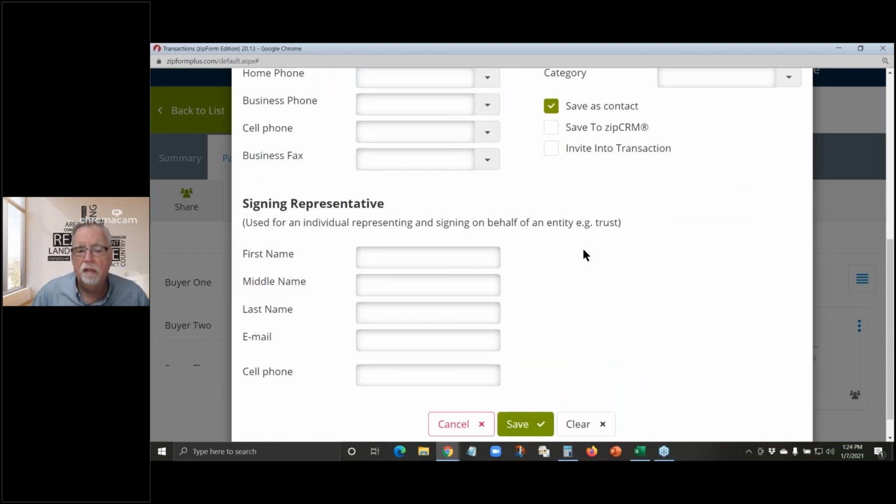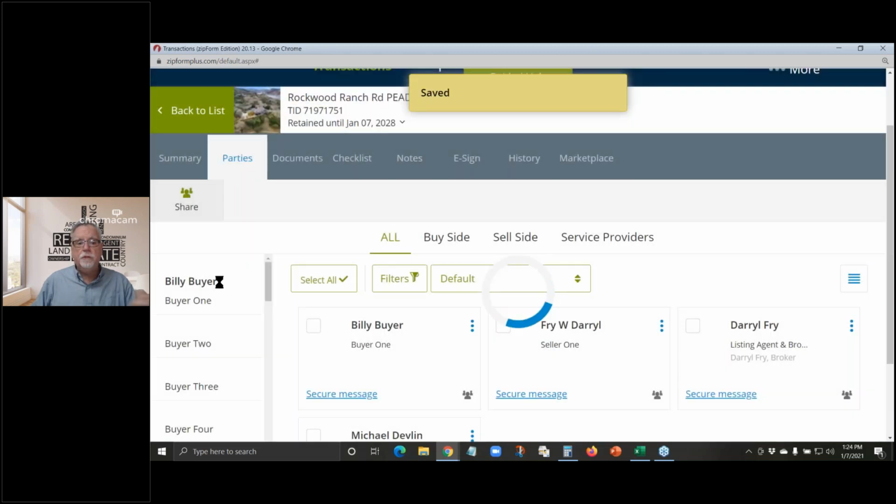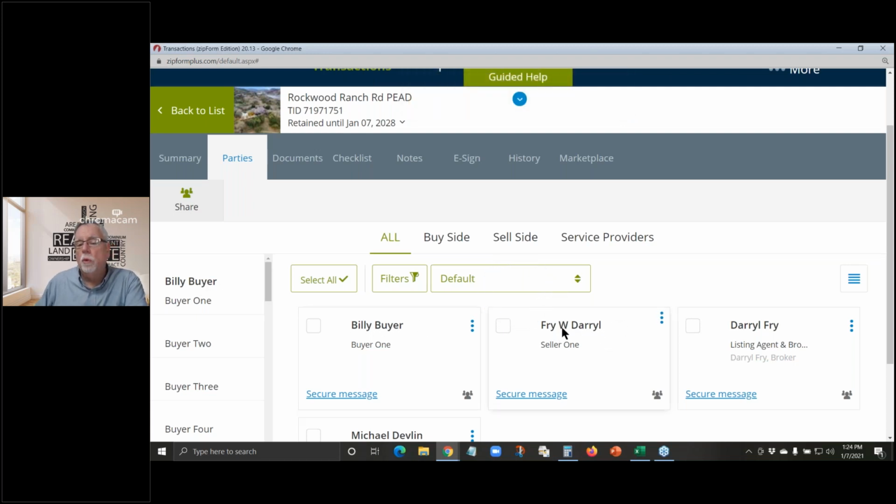Signing representative means that Billy is not really the buyer. The buyer is a trust. The buyer is an LLC. The buyer is a corporation. We're not going there now. That's another class. I'm going to hit save. So for parties, I have Billy the buyer, right? My buyer. Now notice what's already been imported is the name of the seller. Where did they get that from?